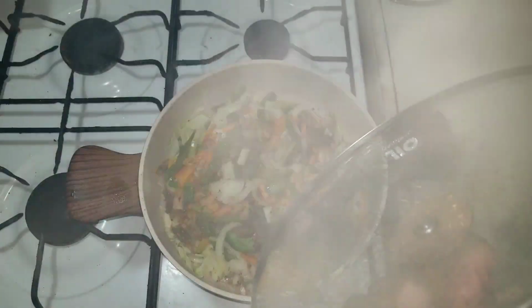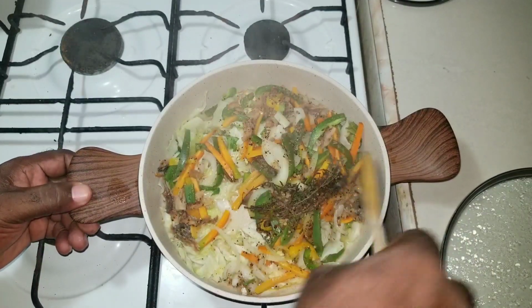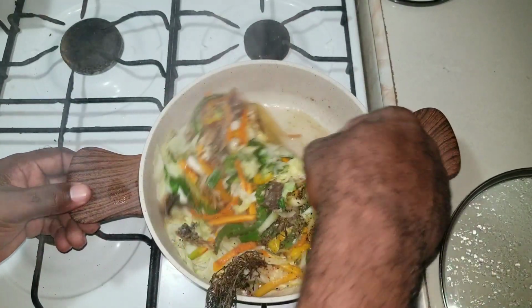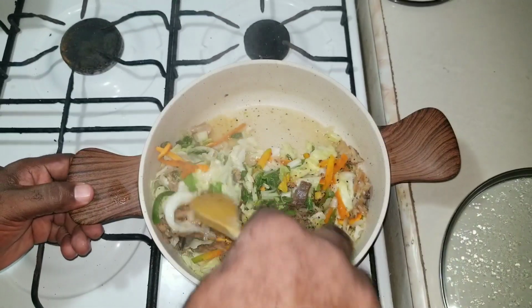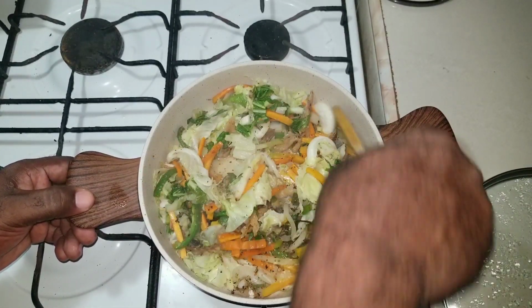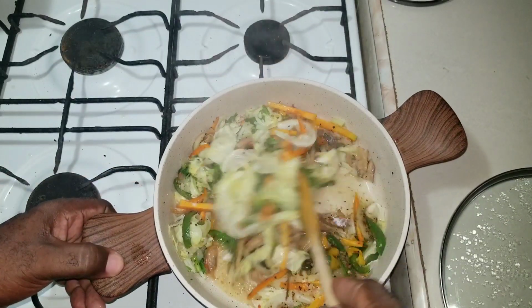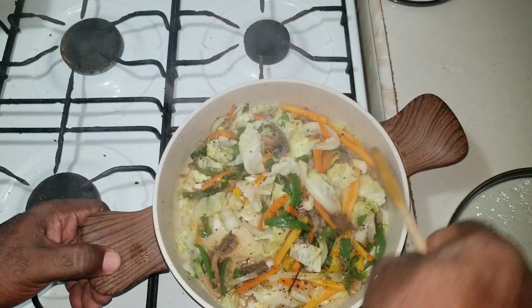Now guys, here we have some bitter steam and some pak choi, cabbage, carrot, you know, and seasonings, you know what I mean, with a pinch of saltfish in it. Just to enhance the flavor, you know what I mean, because I didn't add no salt to it. So the saltfish will enhance the flavor of the veg, you know what I mean.